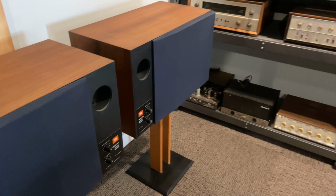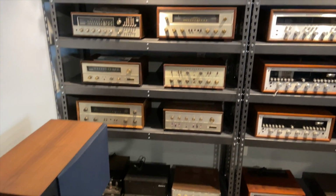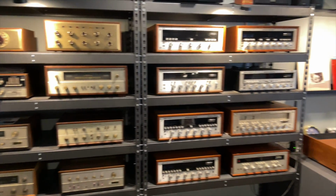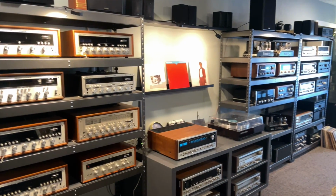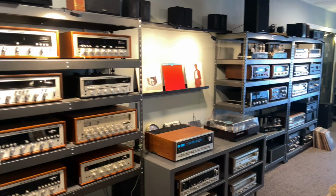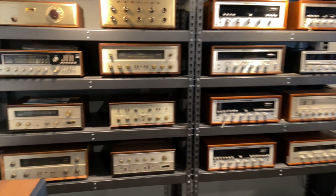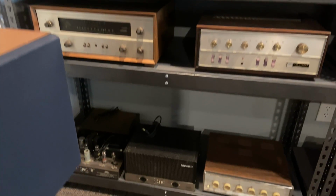And then I am upon the gear wall. And this is where I have the majority of my gear. Not the majority, actually. It's just a good portion of my gear. And I've got it set up on this side of the room. So I'll go through it just a little bit very quickly. As I said, I plan on coming back and doing more in-depth reviews, but I'll start at the bottom.